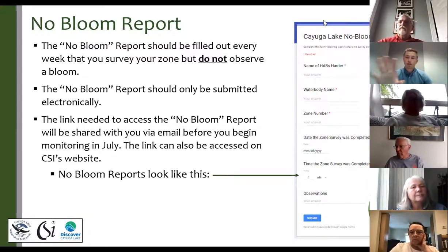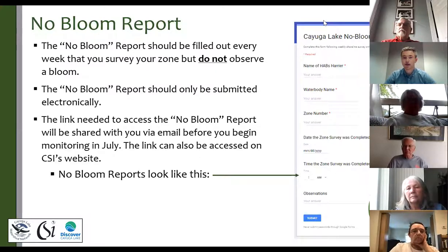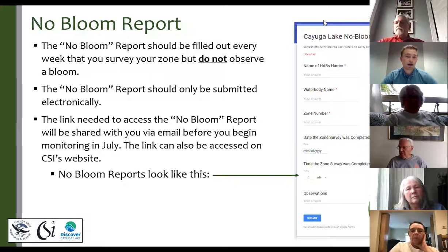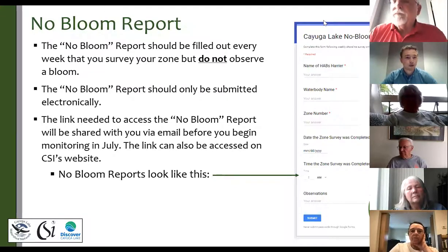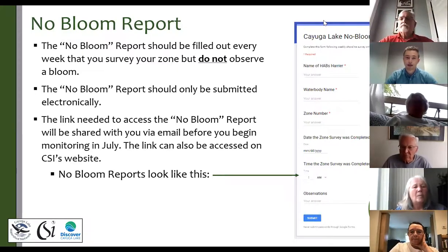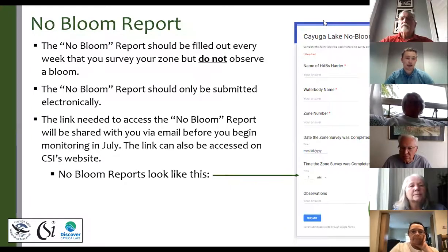So this is a quick picture of what the no bloom report looks like. It should be filled out every time you survey your zone and do not observe a bloom. So again, what that is getting at is that you can survey your zone multiple times a week if you'd like. We just ask that if you do so, try and fill out a no bloom report every time that you do. The link to this no bloom report can be found on our HABs monitoring information page, and I'll make sure to email that link out in some reminder emails the first few weeks of the season so that everyone can find it really easily.